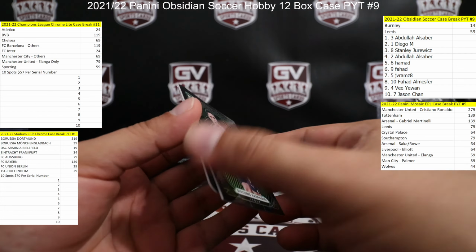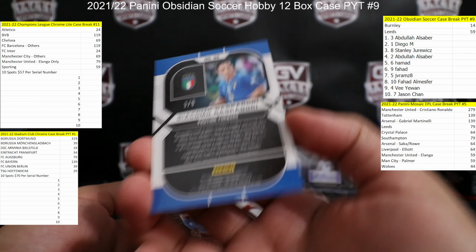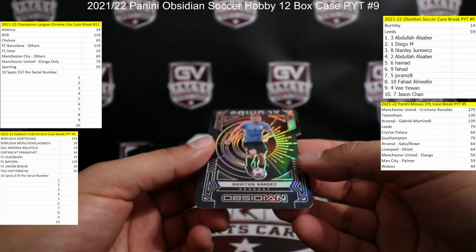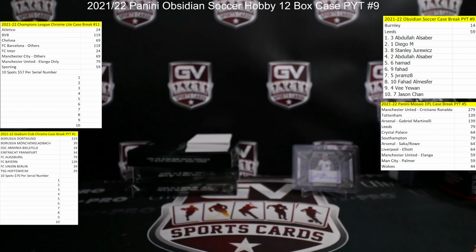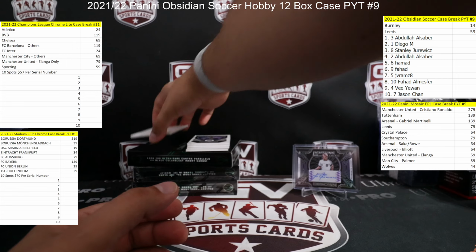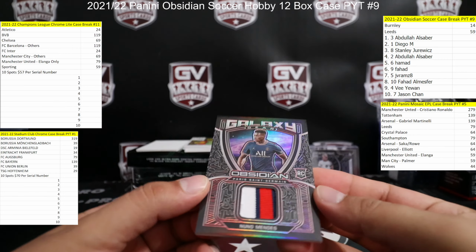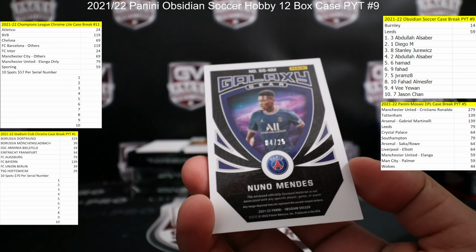Raspadori for Italy. 3/5. That is going to Mon. And Nandez for Uruguay. 68/99. Move the Contra over. Three color patch. Nuno Mendes. 4/25.